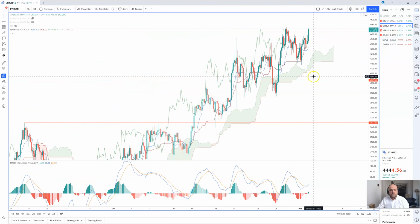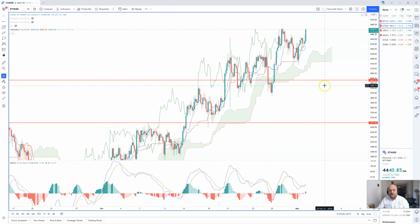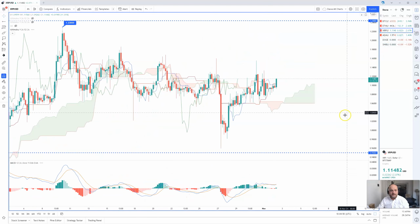Ethereum challenging the all-time highs. We've got them here, 4,457, and looking strong at the moment with this uplift in cryptos. Levels to watch below really need to clear 4,150 to the downside. That will open up the psychological 4,000 level, and below that we've got 3,895, which will offer support, but really looking to focus on the all-time highs and potentially take them out shortly.